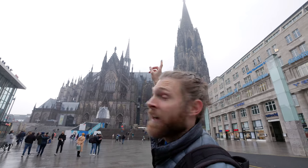We are now at the Cologne Gothic Cathedral, as you can see behind me. It is a very impressive building. It's 516 feet high, or like 157 meters. Very tall. This is one of the coolest cathedrals I've seen, for sure.